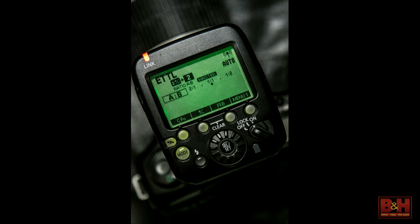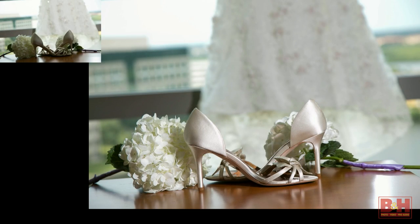So what I did was on my remote, I dialed +2. In other words, I want the flash to overexpose the photograph by 2 f-stops. So then I get that. Now, is it really overexposing it? No, it's not overexposing it, but it thinks it is.